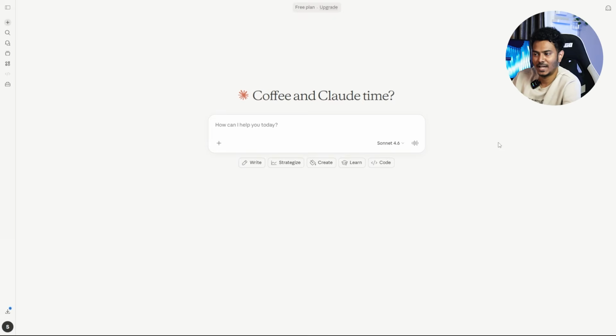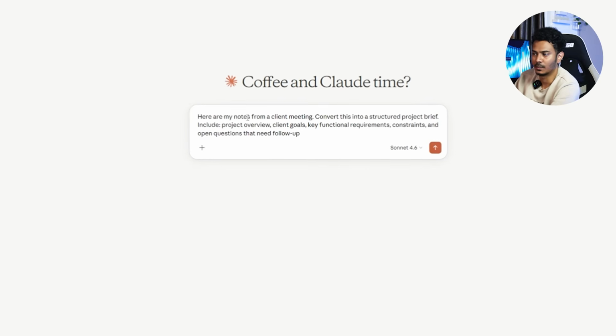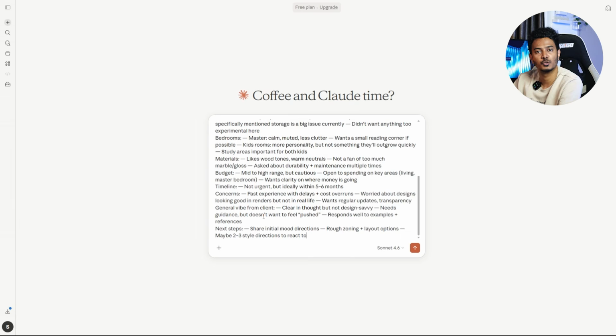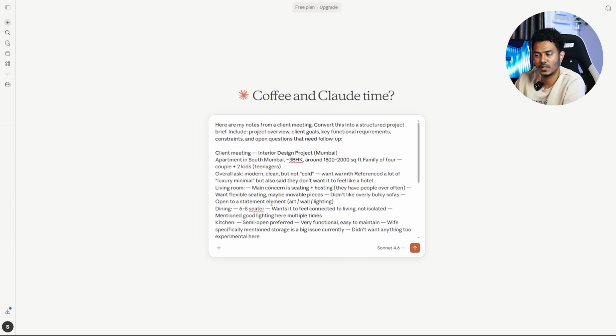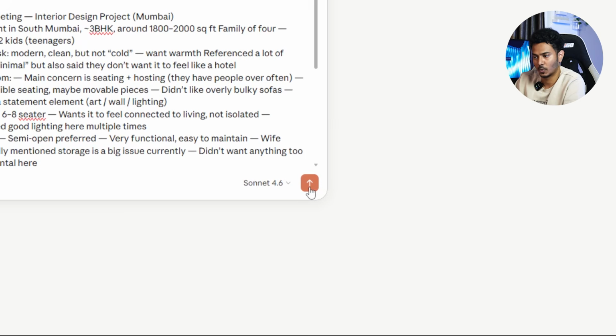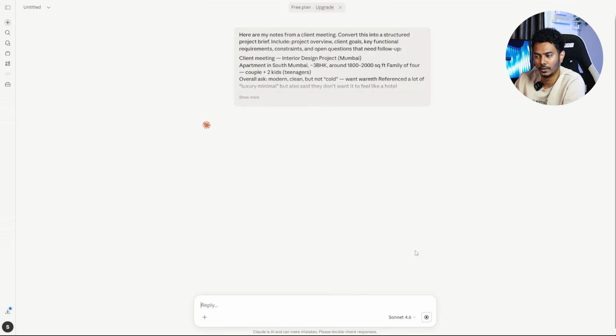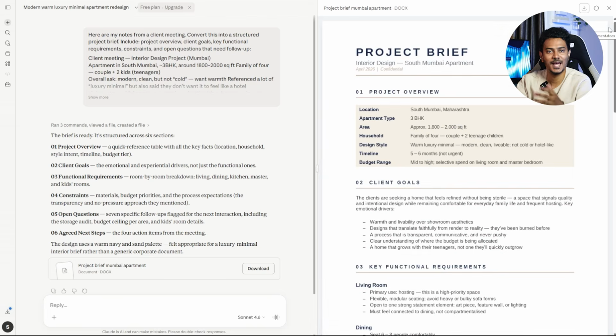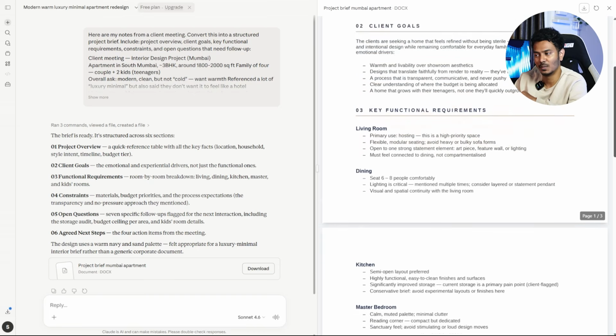Now let's go to Claude and type in this. Here are my notes from the client meeting. Convert this into a structured project brief, and then we just paste the notes that we have from the meeting. And this basically goes through all the parameters that we provided and it starts creating a document. Not a simple text, but an actual document that you can edit, alter, and modify. On the left is a brief summary of the document, and on the right side, we can see the actual document with proper labels and text.